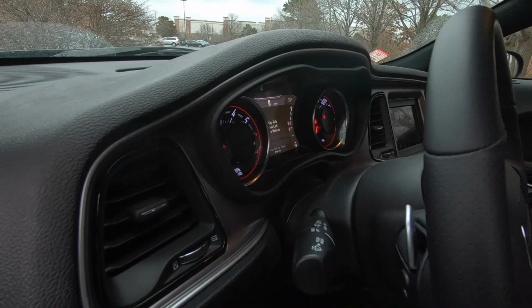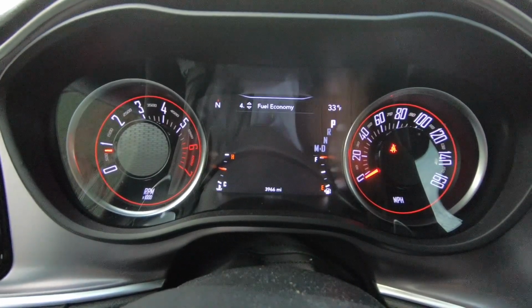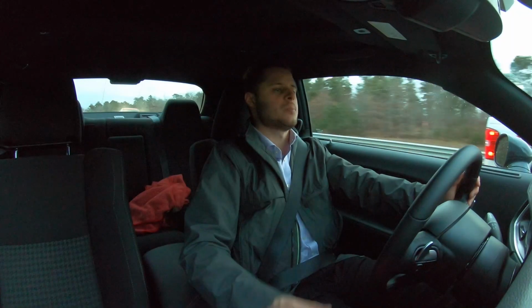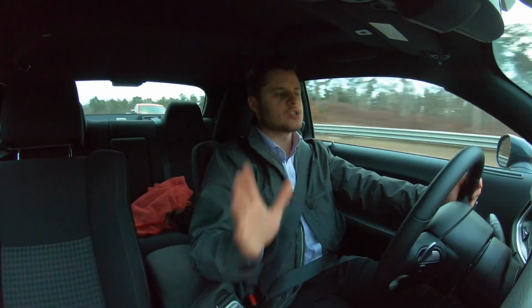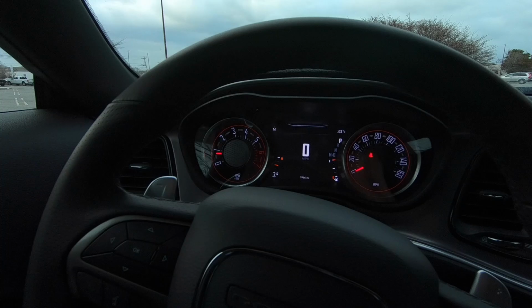You also have a nice digital screen in between the tachometer and the speedometer. It's pretty big. It gives you a digital speedometer, and it also gives you a bunch of other vehicle information. It also gives you some performance aspects like the 0 to 60 timer, which is really cool. I also love the retro look of the gauges. Really awesome, in my opinion, for this car.